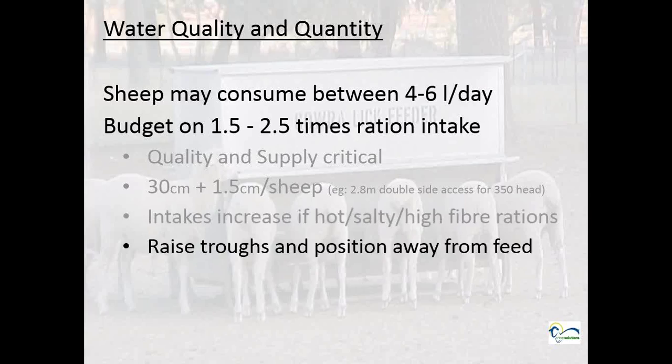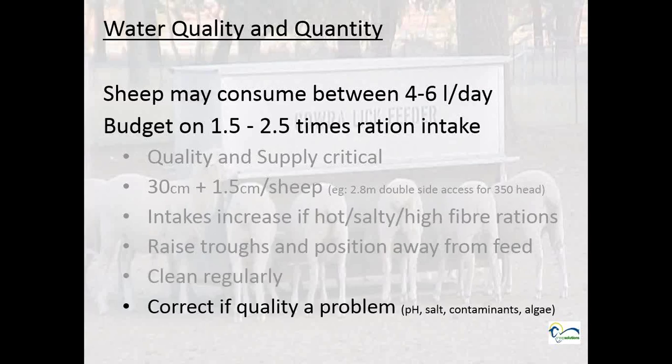Keep your troughs raised and in as far away from the feed as possible to minimise contamination. Clean them regularly. Really can't state that strongly enough that you need to keep that water clean. If you do have a quality problem, whether it's pH, salt, contaminants, algae, by all means try and do something about it.